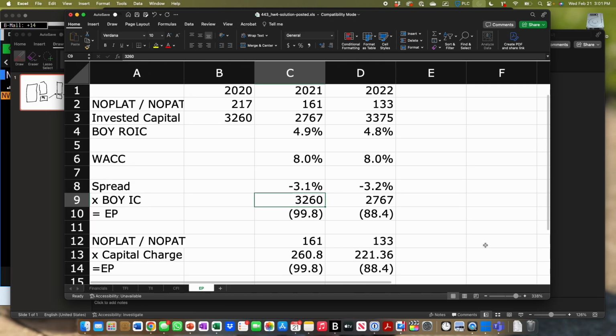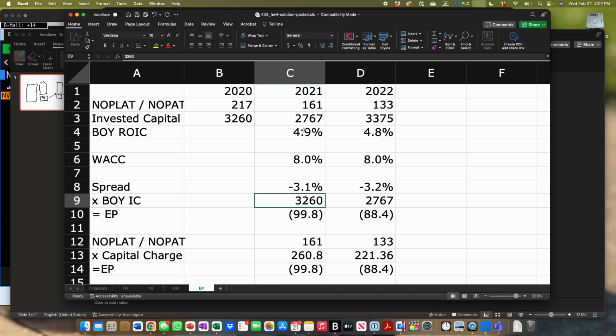Okay? 3 years, 2 years of data. Spread method. We have a 2021 spread based on beginning of year ROIC, current year NOPLAT divided by previous year invested capital, of 4.9% and 4.8% respectively. Given an 8% WACC, we are not creating value. We have a negative 3% spread both years.